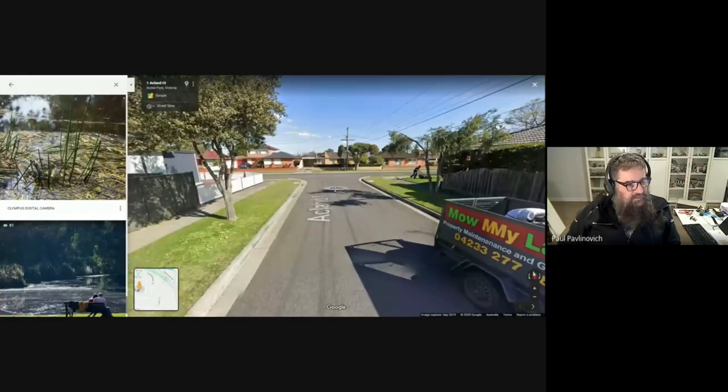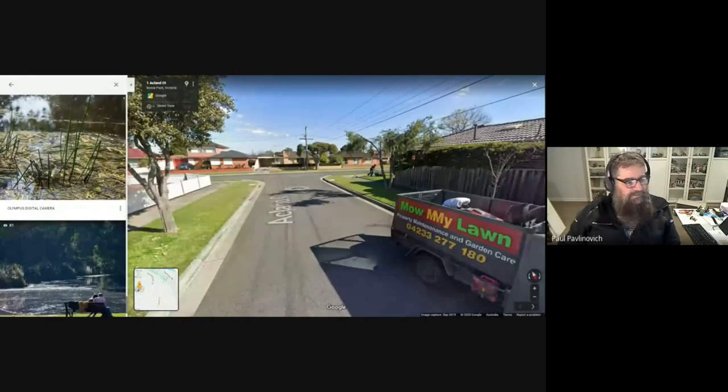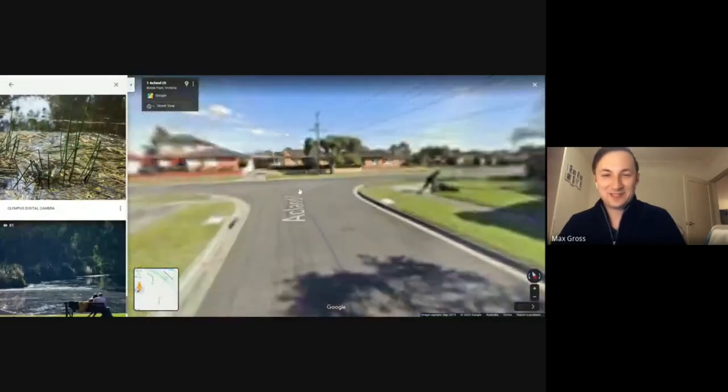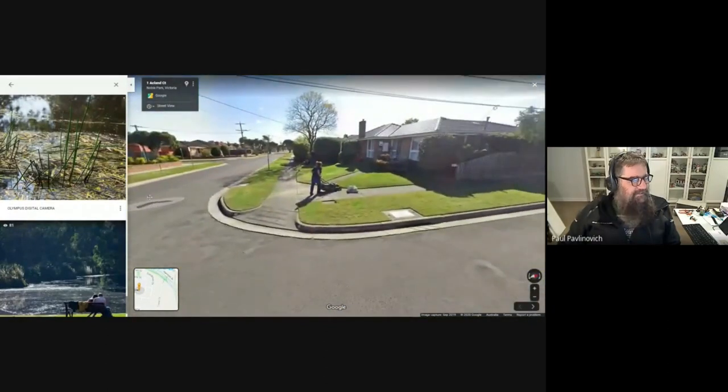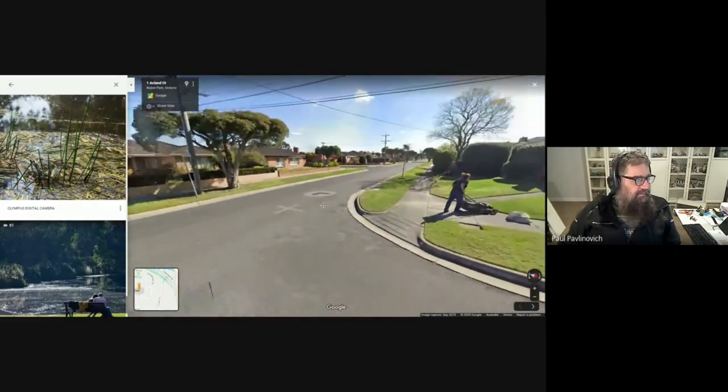And you can see there's someone hard at work mowing the lawn. Look at that. Nice free ad for them in the video. Free ad for them. That's pretty sweet. Yeah. There's two of them. Look at that. So Google catches the most interesting things happening.